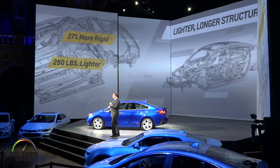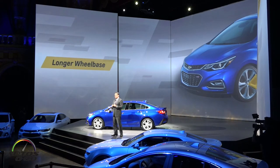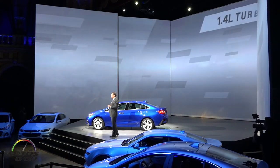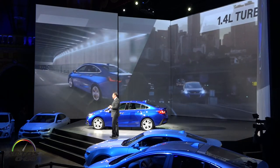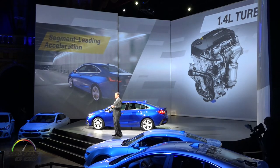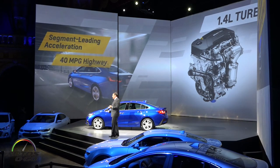We gave Cruze a longer wheelbase for a very roomy back seat, about 3 inches. The fun comes when you match this lighter car with our new 1.4 liter turbo. This will be the standard engine here in the US and Canada, not optional, but standard. With more torque and horsepower and less mass to pull, this Cruze is really fun to drive. It has great acceleration, and with new stop-start technology, will deliver about 40 miles per gallon on the highway.